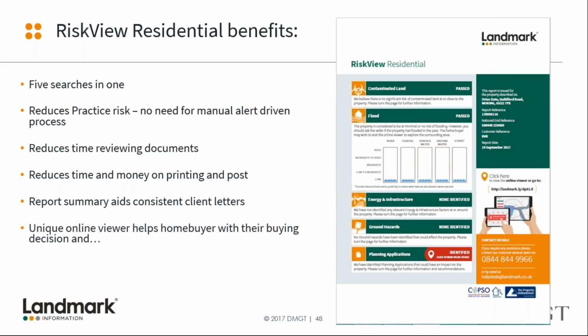And we quite like the online viewer. So there's an online view of this report. You click on the front page of the PDF where it says click here, and it opens up a web page that's bespoke to this property. It shows flooding, energy and infrastructure, planning hazards, all the stuff that you can see in the PDF, but just in a digital format. So I think we set the strapline for this report: it's built for the digital age, and I find it easier to look at, for instance, planning applications on a web page than I do thumbing through multiple pages in a PDF.